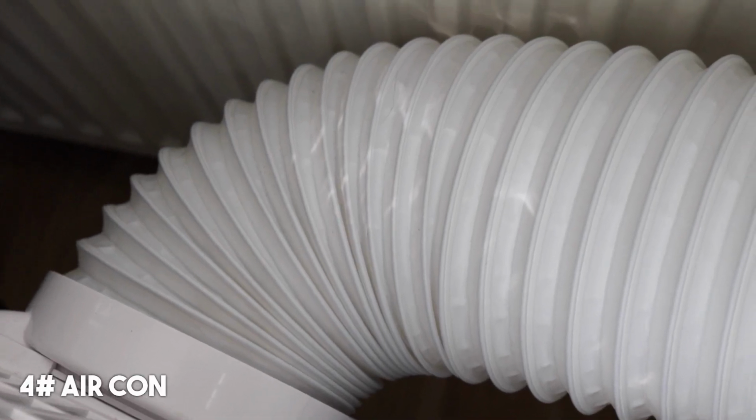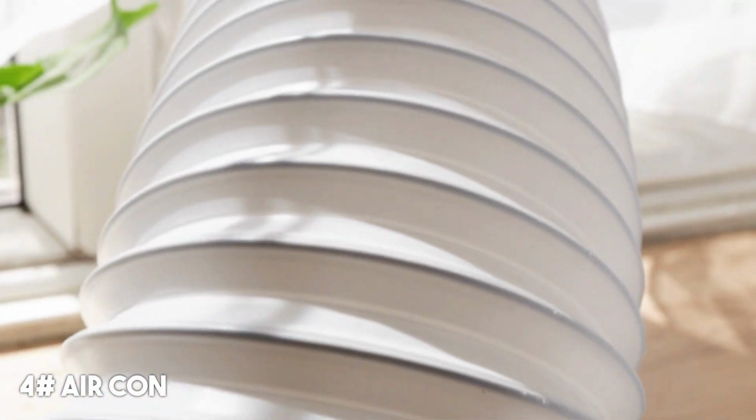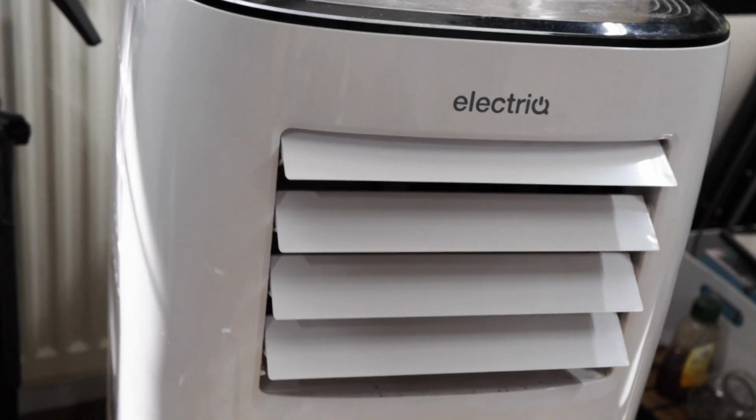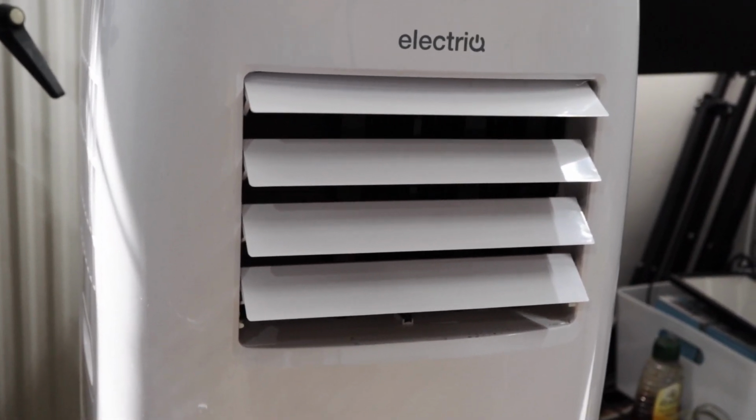Tip number 4, get aircon. Now, this is far more common in North America than Europe to have aircon built into your homes. You're so lucky. Here in Europe, our houses are built to withstand winter rather than summer, and they get super hot. This is why I would recommend a portable aircon unit.